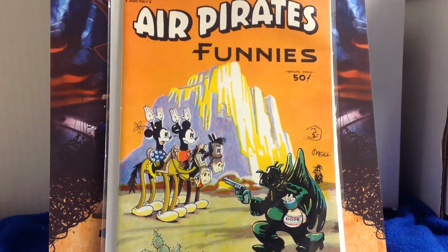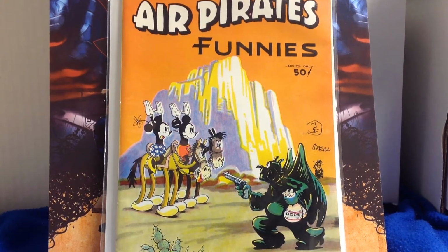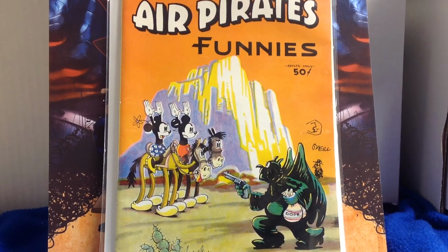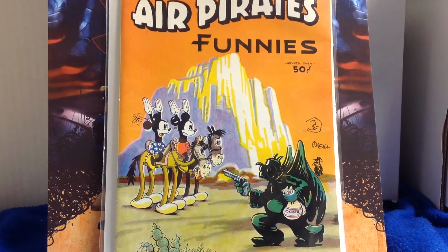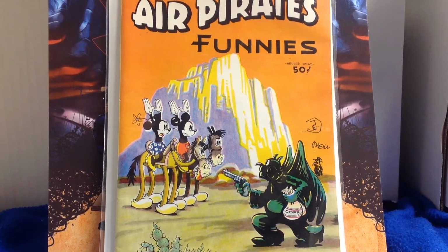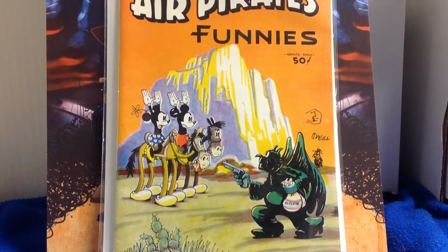Denny O'Neil and a handful of other artists formed the Air Pirates, and they basically knocked off Disney, and they made it about putting people in situations that Disney hated. So you can see here that Mickey and Minnie are being held up, and the guy's stealing their dope. And Denny O'Neil went out of his way to make Disney mad at him.